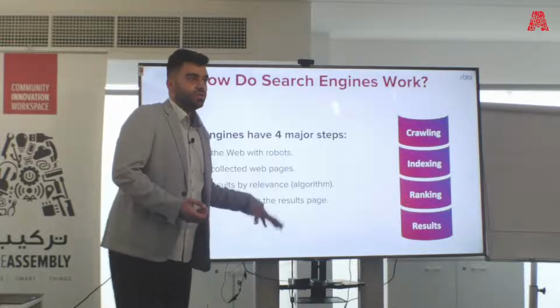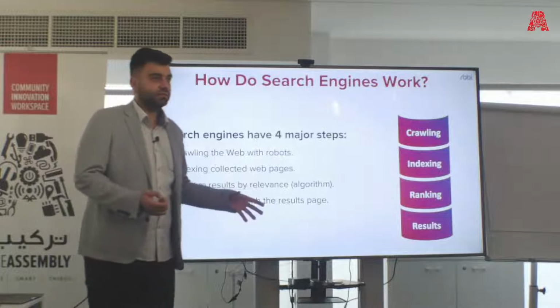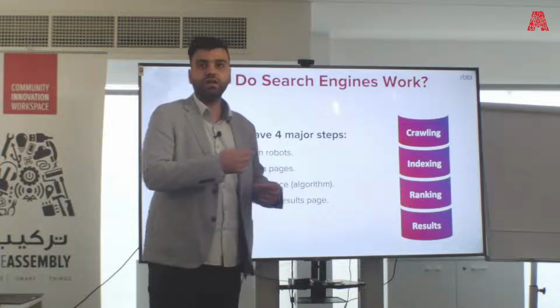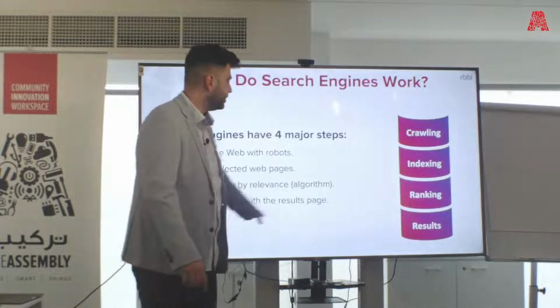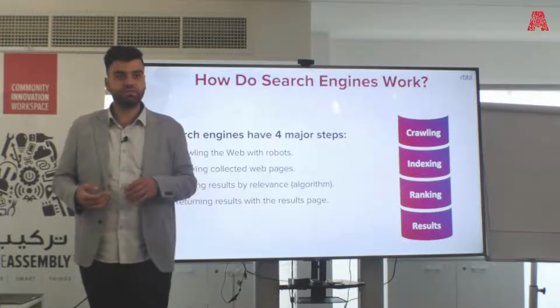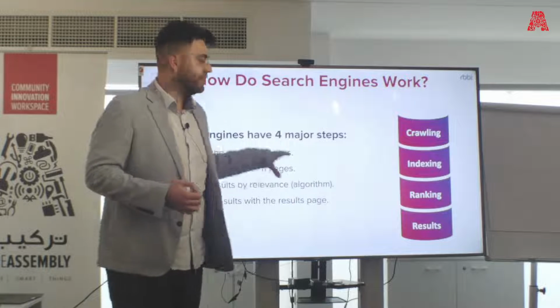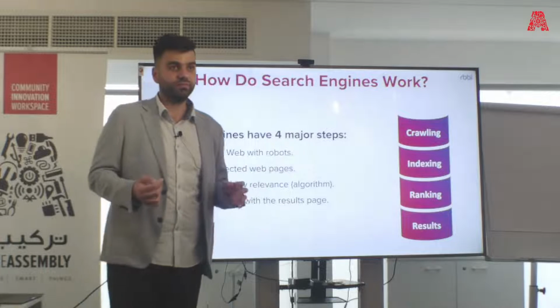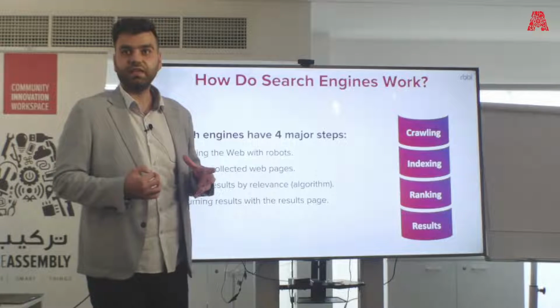Okay, so this algorithm runs when anyone searches. If I search for digital marketing, the algorithm will run, rank the websites, and do the final step of showing me the results. So the last two steps happen when anyone does a search, and the first two steps happen all the time. Is the process and understanding clear?